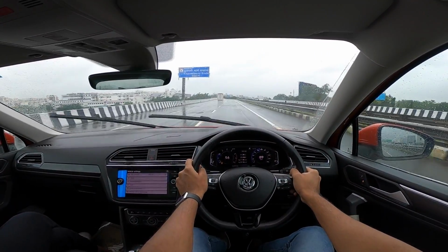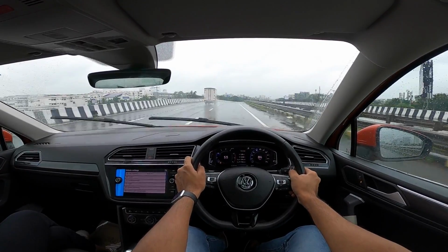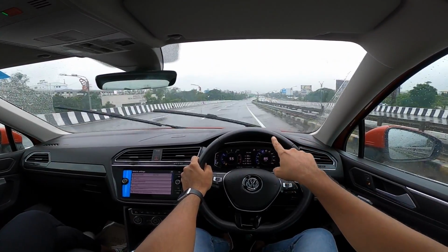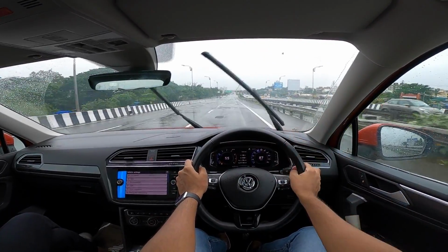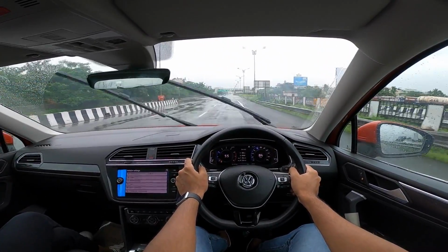But the elephant in the room is of course the price of this car, which happens to be rupees 42.5 lakhs. Yeah, 42.5 lakhs, making it 2 lakhs more expensive than the Tiguan. But this is the AllSpace, so yes, you're paying for the AllSpace. But then technically it shouldn't be that expensive because this gets a petrol engine, and a diesel is obviously more expensive. Diesel engine is gone, which makes me wonder why you should buy this car.